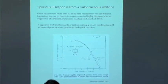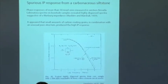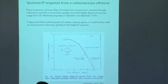Another problem in the field was natural responses that are not due to mineralized sulfides. And here was one from a carbonaceous siltstone. Phase responses of more than 50 milliradians were measured on a particular site in western Nevada. The laboratory spectra on the samples, here's one here. And this is quite amazing.